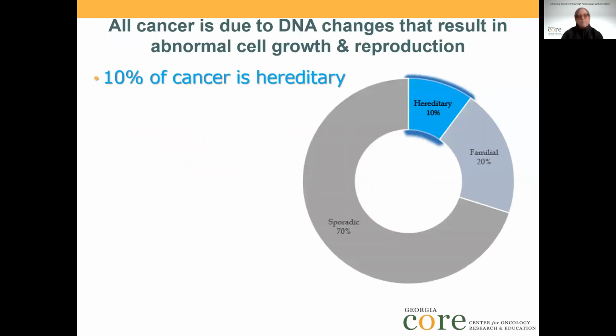So let's get started. All cancer is due to DNA changes or mutations that result in abnormal cell growth and reproduction, but not all cancer is hereditary. That's really important to understand. A lot of people misunderstand that and think all cancer is hereditary. Well, in fact, that's not the case. Only about 10% of the time, as best we know today, is cancer because of a hereditary cancer problem. So most cancer in the world is not hereditary, and it's an acquired problem.